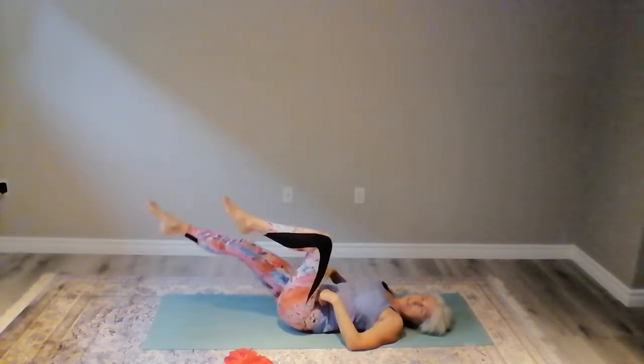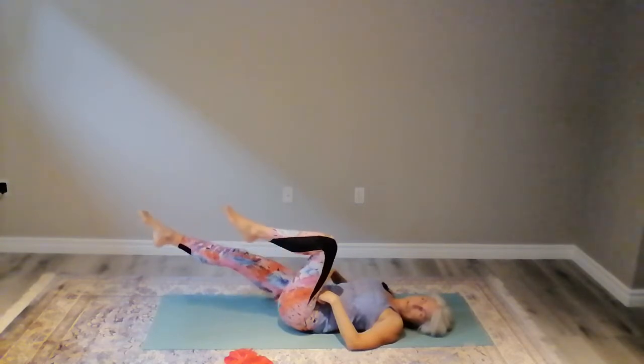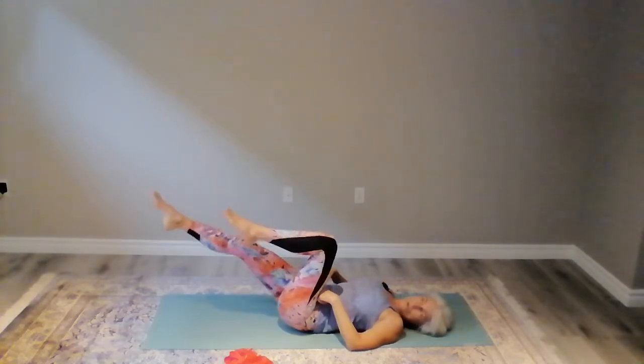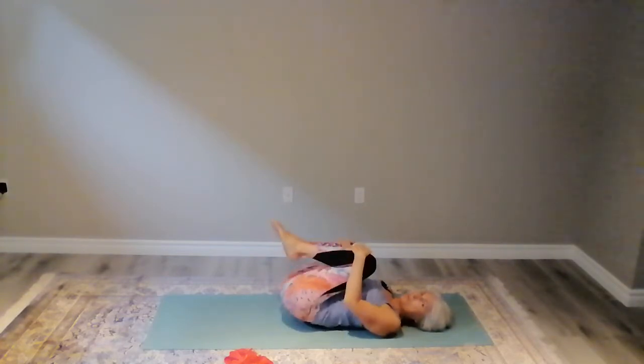Everything we do in Pilates is concentrating, precision of movement, but all from a strong, stable core position. Last one. Excellent. Good. All right. Hug your knees into your chest and just massage your back from side to side.